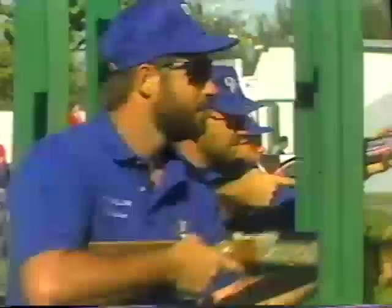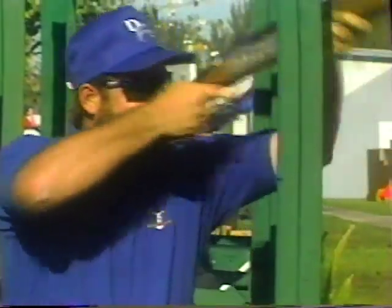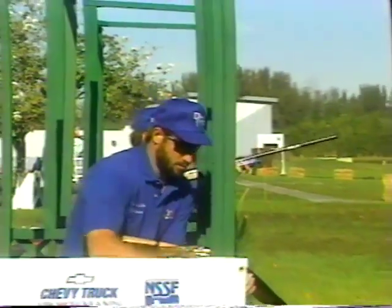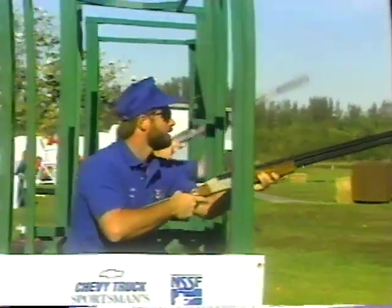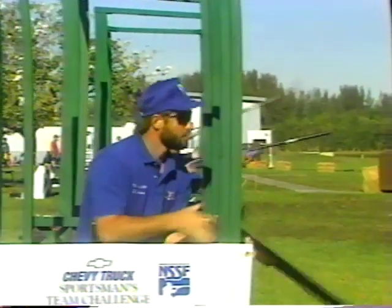Rob's long been one of the top pistol shooters in the country. But he was forced into shooting a shotgun only when he started competing in the team challenge. And then just a couple of years ago, he took that skill and he won the Arizona State Sporting Clays Championship. Boy, that's quite an accomplishment.